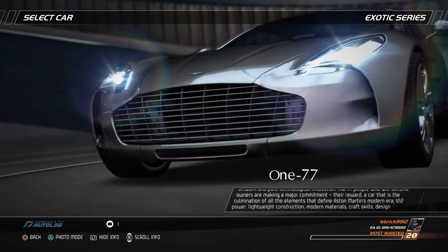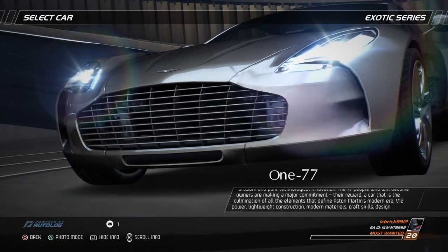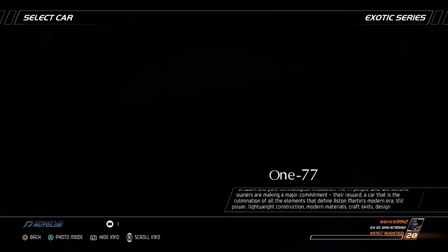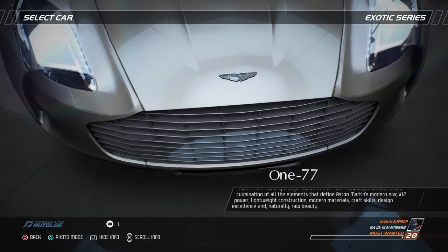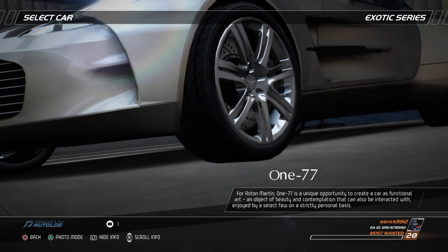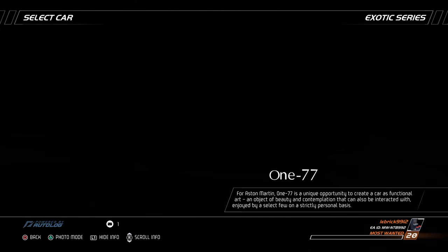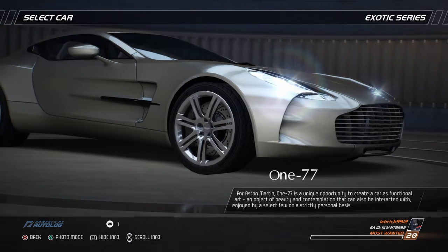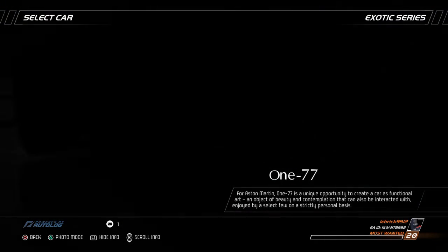Their reward? A car that is the culmination of all the elements that define Aston Martin's modern era. V12 power, lightweight construction, modern material, craft skills, design excellence, and naturally, raw beauty. For Aston Martin, 177 is a unique opportunity to create a car as functional art, an object of beauty and contemplation that can also be interacted with, enjoyed by a select few on a strictly personal basis.